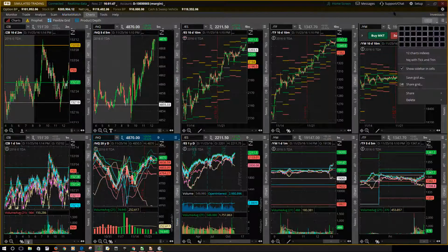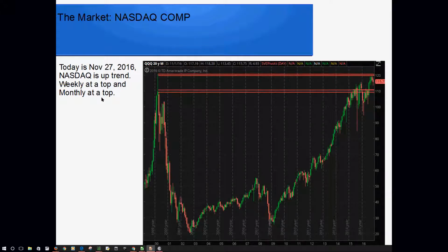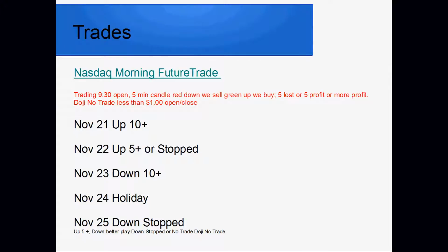And let's go back. Oh, I don't want to do that. I want to bring my PowerPoint back up. Let me minimize that. So, like I said on the weekly trade review, on my market review, NASDAQ and comp are different. Number one, it's one of the things that I want to point out. And the NASDAQ is, to me, in an uptrend. I should have taken a look at this comp. The weekly is at the top and the monthly is at the top. Now for the trades. This NASDAQ morning trade is a futures trade using one contract.